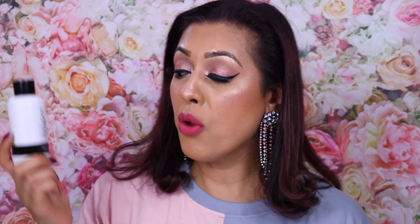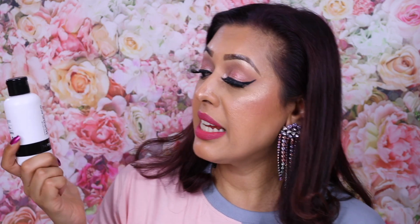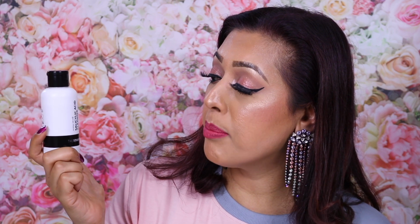And what I've been using before that, and I think I've shared it with you guys already, is this Salicylic Acid Cleanser by the Inkey List. This helps to reduce blackheads, breakouts, and contains sebum as well. So that's why I use this, and then I have been following it through with this. And I think this is great. Now, it mildly foams, not too much, but it's enough to make my face feel nice and clean before I move on to the next step.